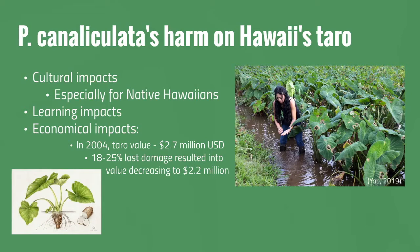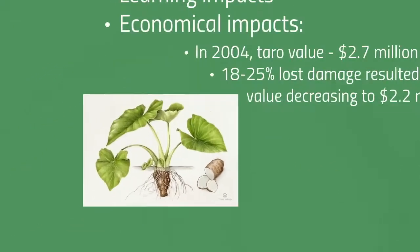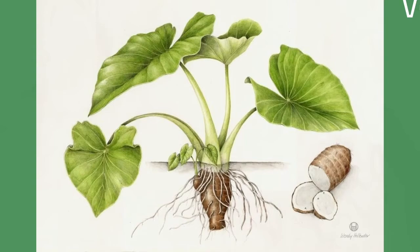In Hawai'i, kalo or taro is culturally and spiritually important, especially for the native Hawaiians. As many of us know, taro is sacred to the Hawaiian culture because it is said to be a connection to their ancestors. It is also known to be the source and root of life.